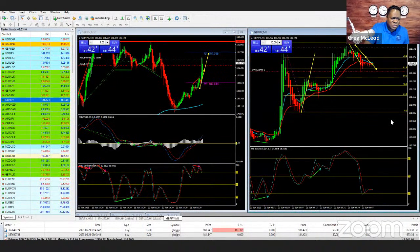Got color change. Color change, trend line break. Let's see if we get lift off. Can we get a lift off? Moving from oversold. 43 by 45.